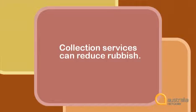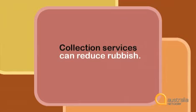Take this sentence for example. Collection services can reduce rubbish. What can you say to make this sentence more specific and descriptive? First, look at collection services. Ask yourself who, what, why, and where.